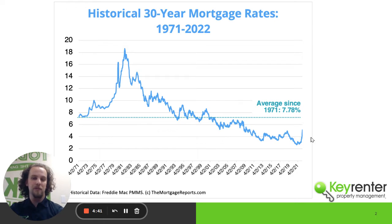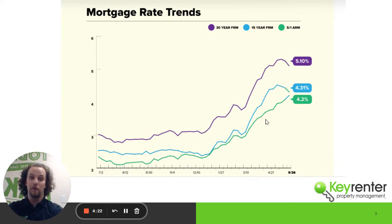Looking at the history of mortgage rates, we are still in a good spot even with what we've seen in these past couple months with this spike right here. We are right around where it's been for the past 10, maybe even 15 years. So that's a good thing. We're not going too crazy yet.